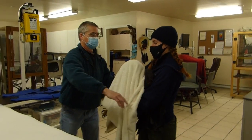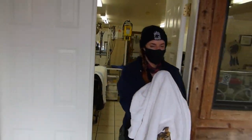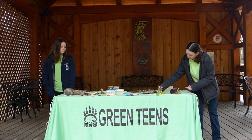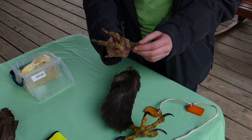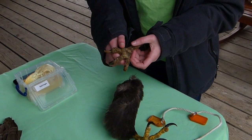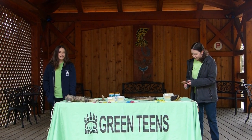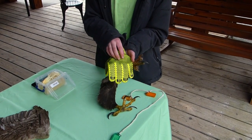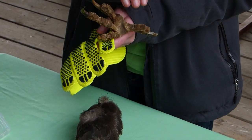But before we get to the big moment, two of our green teens, Jade and Emily, have some biofacts about eagles that they would love to share with you all. We've got some cool biofacts here on the table that we would love to show you guys and talk about. The bald eagle has a very bumpy, scaly textured foot, especially on the bottom here. This helps them when they are hunting their favorite prey, which is fish. Fish are very slippery, and these bumps help them grip, much like the grips that we have on our gloves.